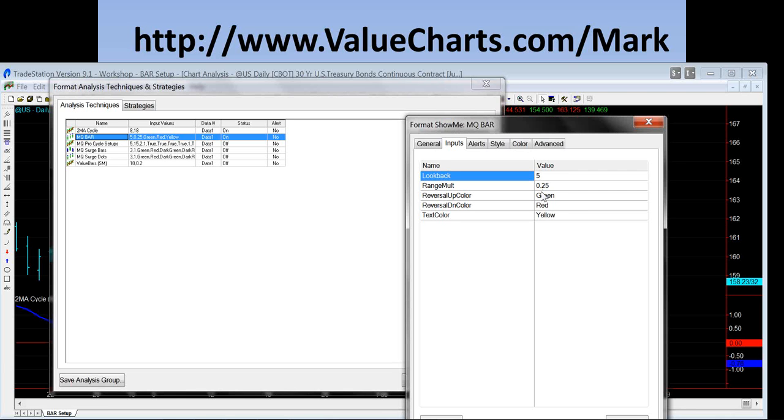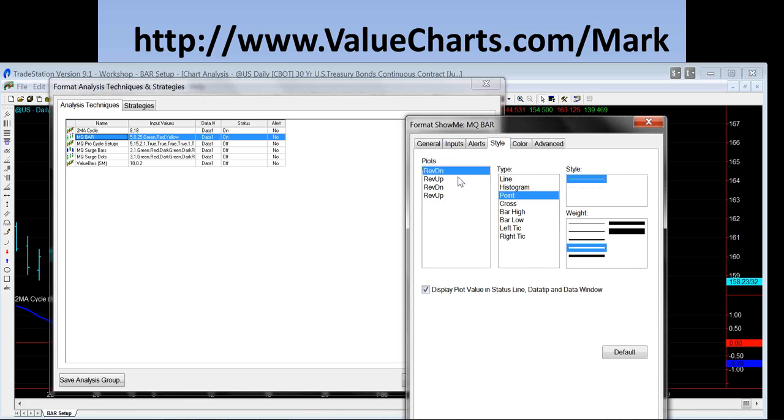And you can adjust your colors here too. We put that in there for people who are colorblind, but you can adjust the text or your dot colors as well. You can make your dots larger. So if you go to style here, I want to make my dots a lot larger. I want to make them as big as they can be.